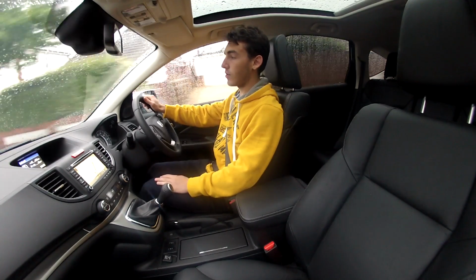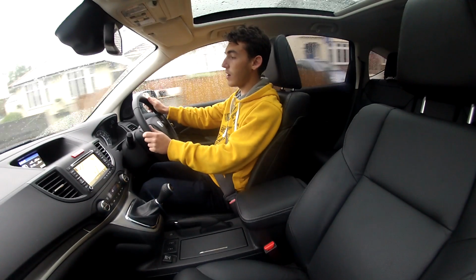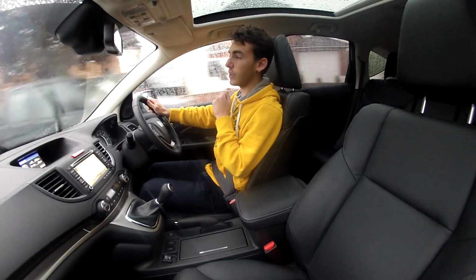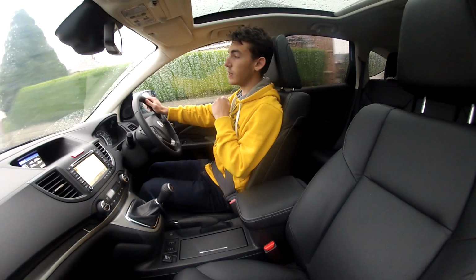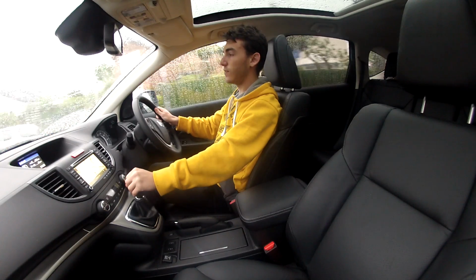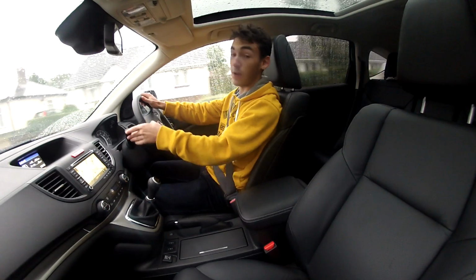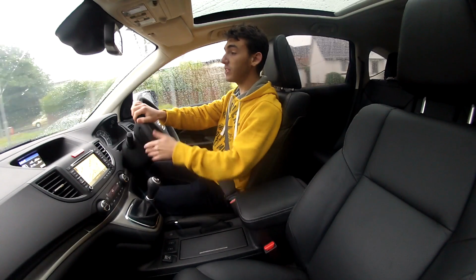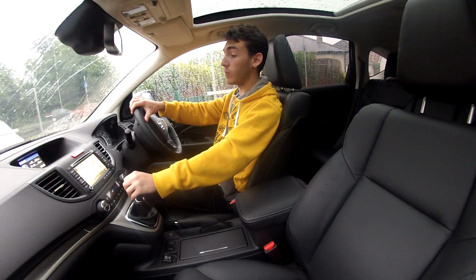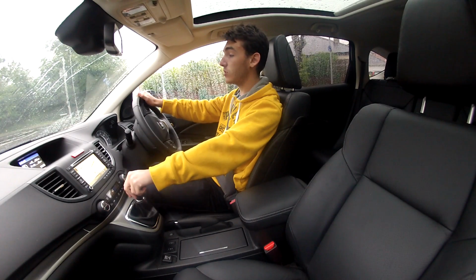I actually tested this car on its European debut in Munich, and so I'm quite familiar with the machine even before we had it for a test here. Now, the Honda CR-V is sort of the class leader for the crossover segment. Spacious, practical, very well made. This specific CR-V is the 2-litre petrol equipped with start-stop technologies and various other fuel-saving measures.